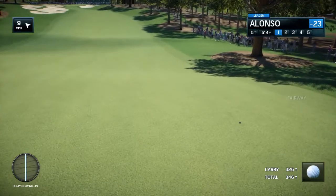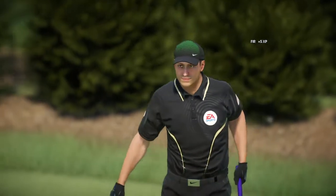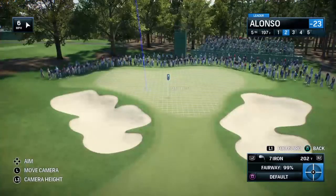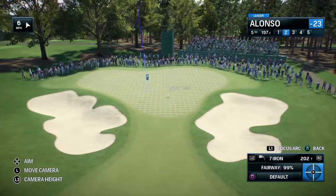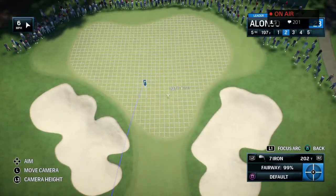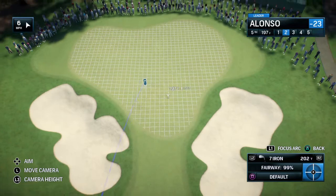Kept it on the fairway this time. Wow, smoked that tee shot. Frank, what are we looking at here on the second shot at the 5th hole? Well, a big par 5. You're going to have the ball slightly below your feet, Rich. What you're looking at is that left-hand front bunker. If you can carry that and keep it on the green, that's 2 very good shots into this par 5.